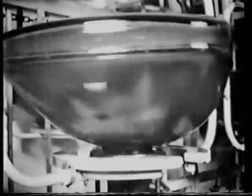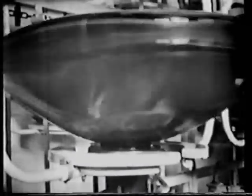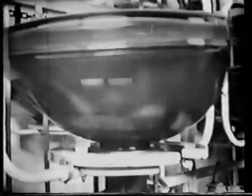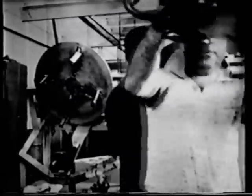Drying completed, the exteriors of the tubes are washed to remove any trace of chemicals. And then a transparent lacquer is sprayed over the fluorescent coating to protect it during later processing. From the lacquering process, the tubes are carried by overhead conveyor to the next operation. The extensive use of this conveyor system throughout the television tube department has resulted in a very smooth production flow.